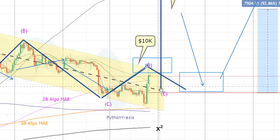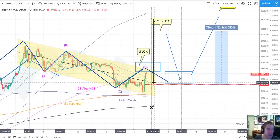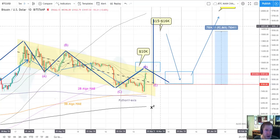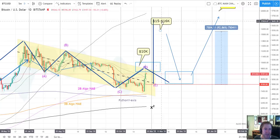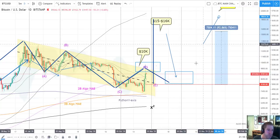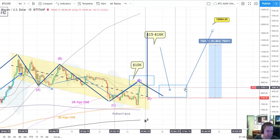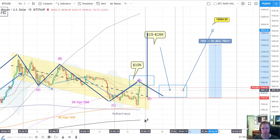We are going to come down to this level here of E. That's a great buying opportunity if you want to buy some Bitcoin. And from that level of about 8,000 Bitcoin, we expect Bitcoin to jump up to 15 to 16,000. At this high point here, we expect Bitcoin, guys, to come down again back into this level. We don't exactly know how low, but the point is that it is going to come down. It's going to go sideways, and then we're going to have a breakout here that will eventually take Bitcoin to 19,666.